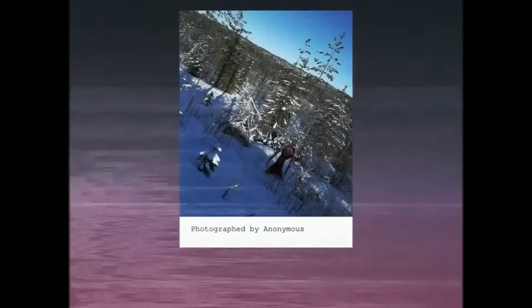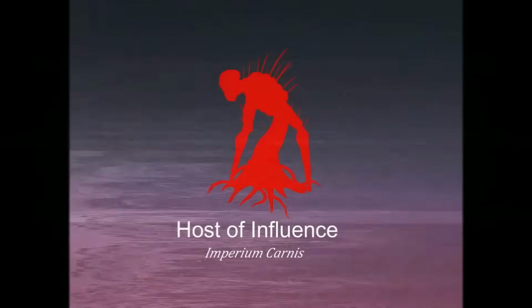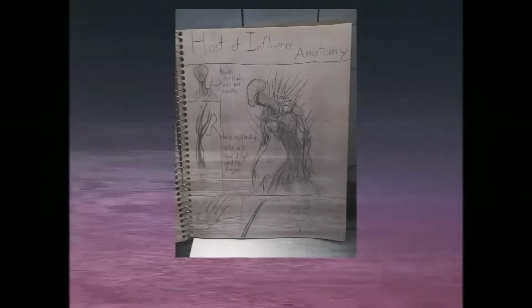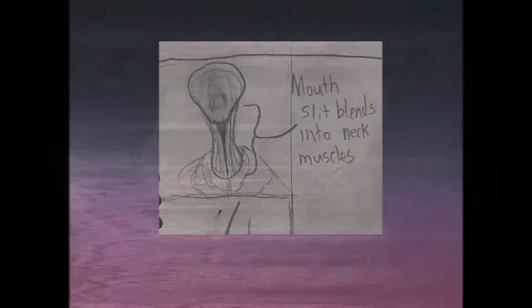The next species is known as the Host of Influence, Imperium Carnis. The Host is a very interesting creature. It sports a strange humanoid look with the lower half of its body composed of tendrils and meat tissue, extending into the ground, rooting it in place. The host head has a smooth surface where its face should be, attached to the body by a neck made up of tendrils with a slit for feeding.